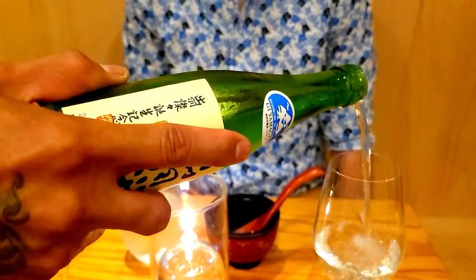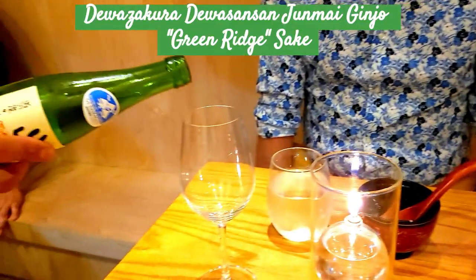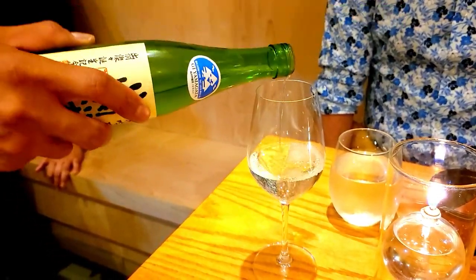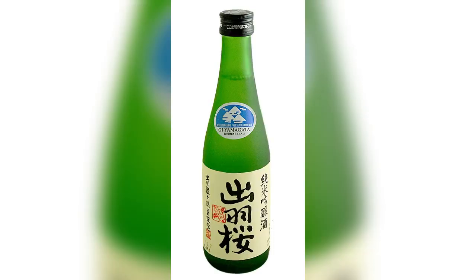Anyway, let's keep drinking. This is bottle number 2, the Dewazakura de Wasan Sanjunmai Ginjo Green Ridge Sake. Camera work's not going to get any better, but this is great. Floral, fruity, lots of apple, a little acidic. I thought it was amazing.